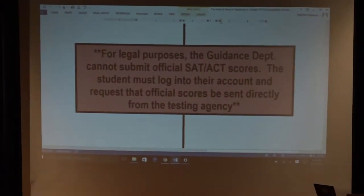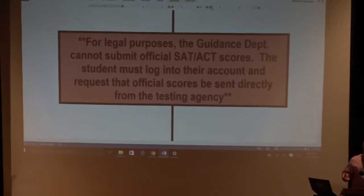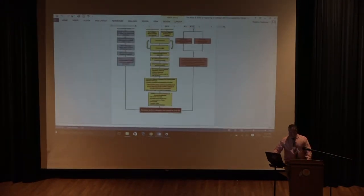We do not have legal rights to submit or send official SAT or ACT scores to colleges. They have to be sent by the student, and what makes them official is going directly from College Board or ACT to the institution, not passing through anybody else's hands. So it's important that they take care of that and not forget. Every year we have students and parents calling saying, you didn't send my SAT scores. We can see your SAT scores, but we can't send them. Those go directly to the college.